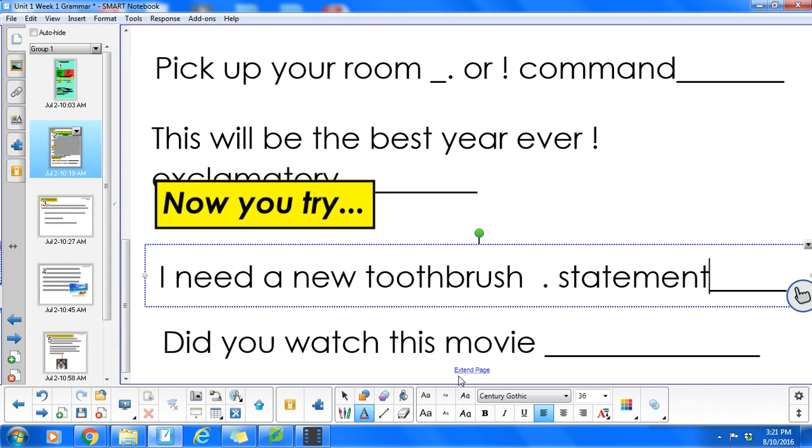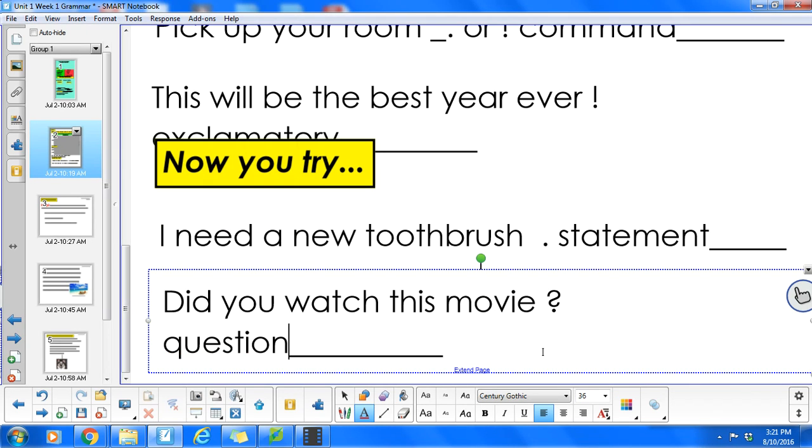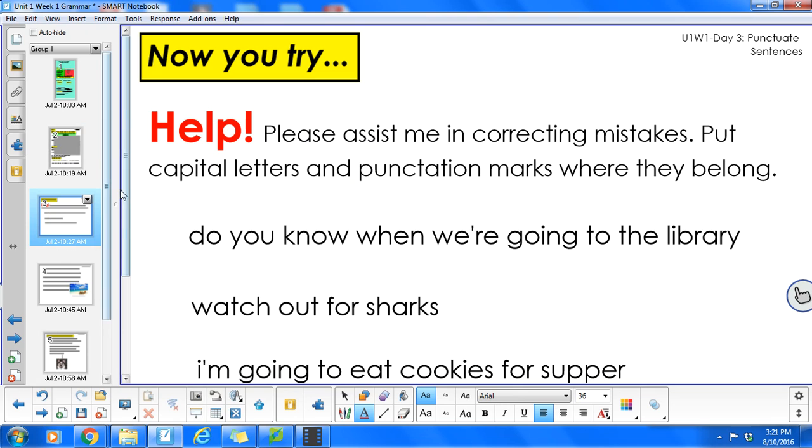And what about the one on the bottom? Did you watch this movie? What punctuation mark does it need? Yep, a question mark, and it's a question. Make sure when you do the pages in your own packet, you put your punctuation mark and you tell what kind of sentence it is. Let's try a few more things today.